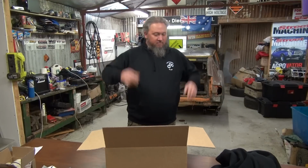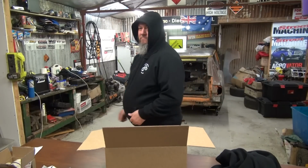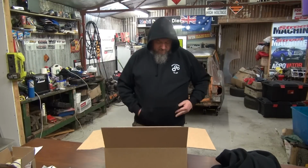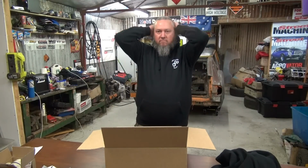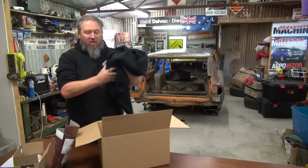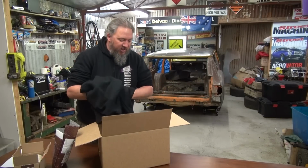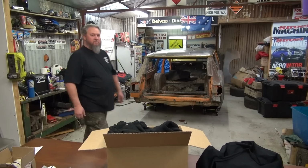Big kangaroo pouch in the front. Scotty's Garage logo there. Lined inside the hood, so it's got lining in there. Really nice, really good quality. Really happy with these. I've tried a whole bunch of different merch. This I like, some of the other stuff I didn't. So this is what we're offering. Really good hoodie, $60.